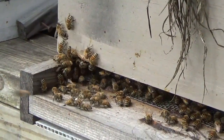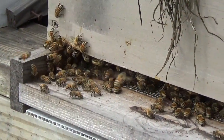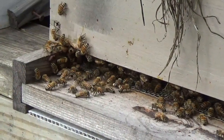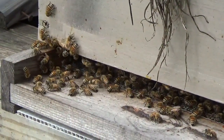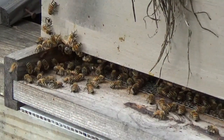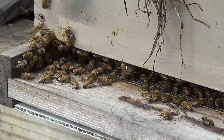Those last three bees that came in, the fourth one there, fifth one, sixth one, seventh one, eighth one, ninth one, bunch of them, and that's all my sweet corn pollen. I can tell by the color. So that's exciting.